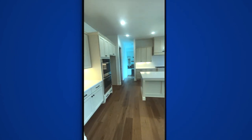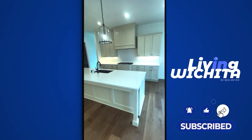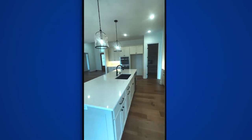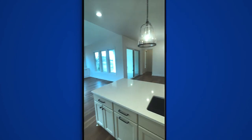Well-built, well-flowing kitchen. Got a lot of nice usable space, flows well. Lots of design functions that go with it. You can just imagine yourself hosting family get-togethers, holidays, events, parties, all those really special important things that matter when it comes to houses.